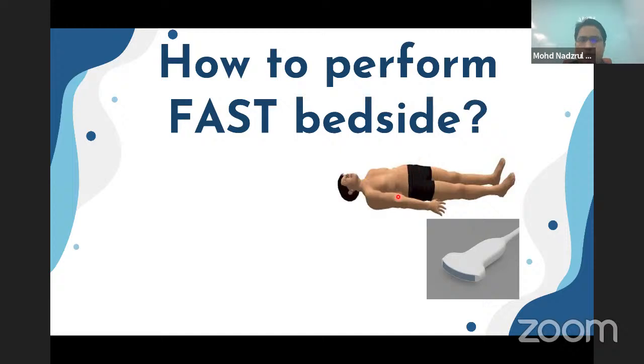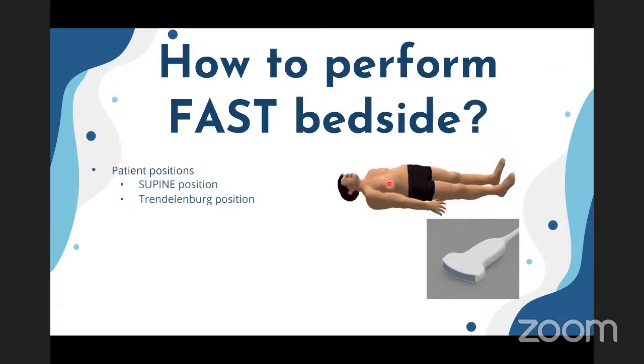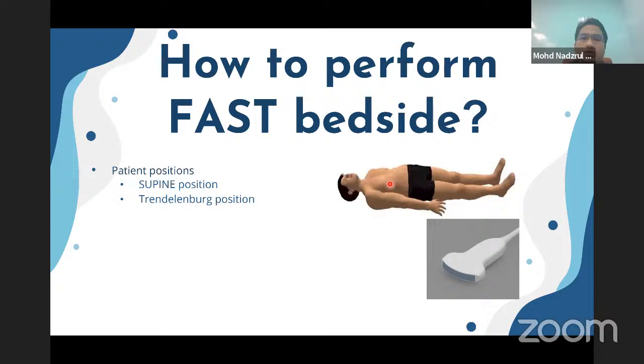Before we start any bedside FAST scan, we need to prepare the patient correctly. The patient must be in the supine position or maybe the Trendelenburg position. These are the two main positions we can use before performing the FAST scan. The choice of transducer is usually the curvilinear probe, as you can see here, or the phased array probe.